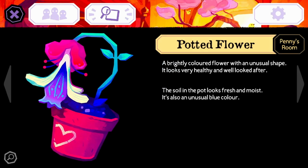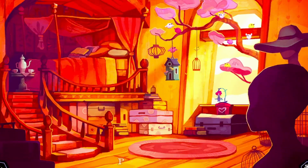A brightly colored flower with an unusual shape. It looks very healthy and well looked after. The soil in the pot looks fresh and moist. It also has an unnatural blue color.